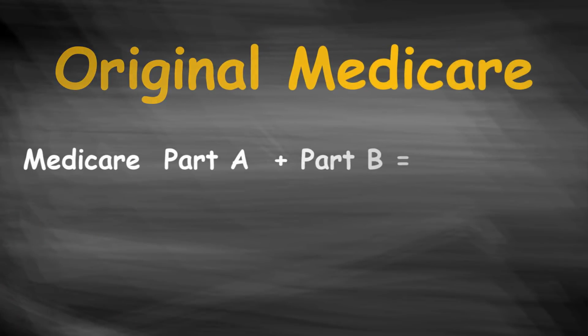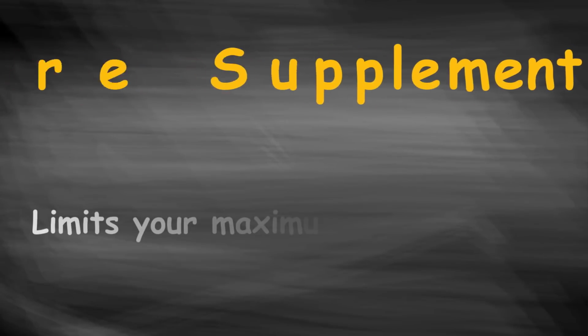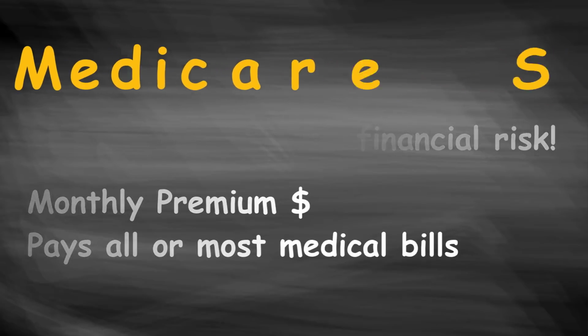So Original Medicare by itself, your Medicare Part A and your Medicare Part B, has a lot of copays and deductibles, and it has no maximum out-of-pocket. The role of a Medicare supplement is to reduce your financial risk down to an out-of-pocket expense that's manageable. In most Medicare supplement plans, you can bring your out-of-pocket expense down to as low as zero, or maybe just a couple hundred dollars. So yes, a Medicare supplement plan costs extra. It has a monthly premium to it. But the objective is to reduce your costs when you're sick down to a very manageable amount of money.